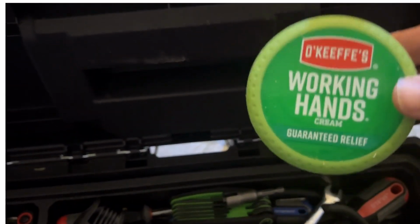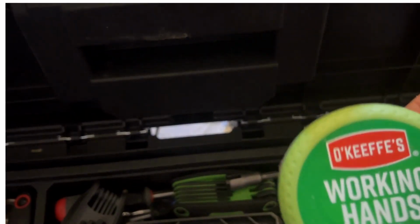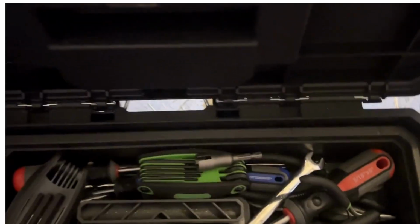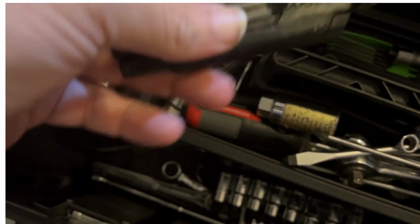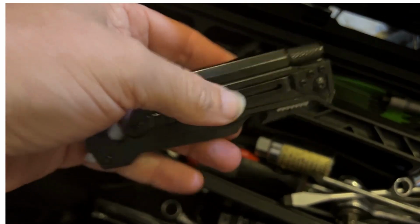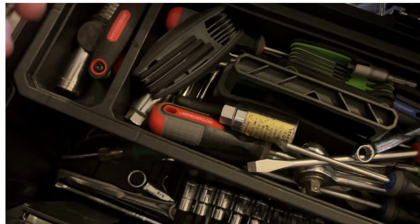And then I've got a tray. This stuff is so good, this O'Keeffe's Working Hands, when I'm working on stuff, and it just keeps my hands nice and not cracked. Then I got a set of screwdrivers in here, a knife that's got a couple different tools on it. Just a pocket knife with a bottle opener and such on it.